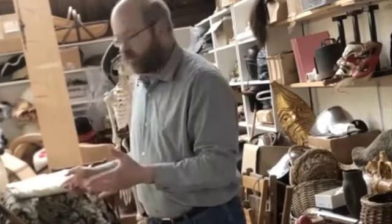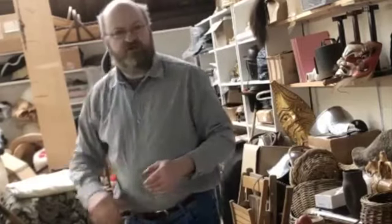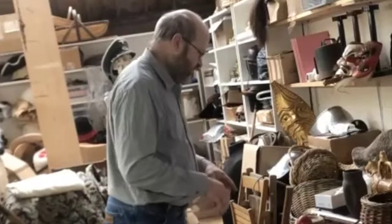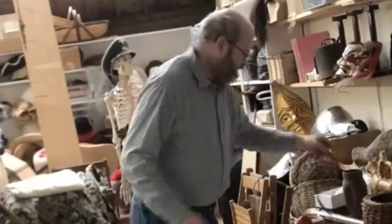Quiverstock, another archery and general supplier. So I've got some of their crossbows, I've got archery equipment, they do stuff for tents as well, so all sorts of things.